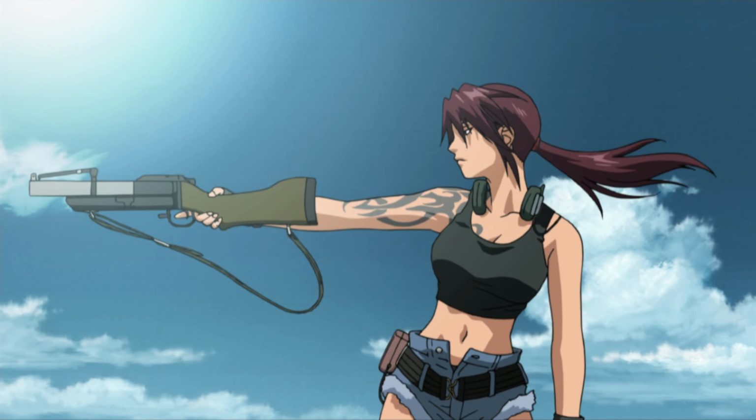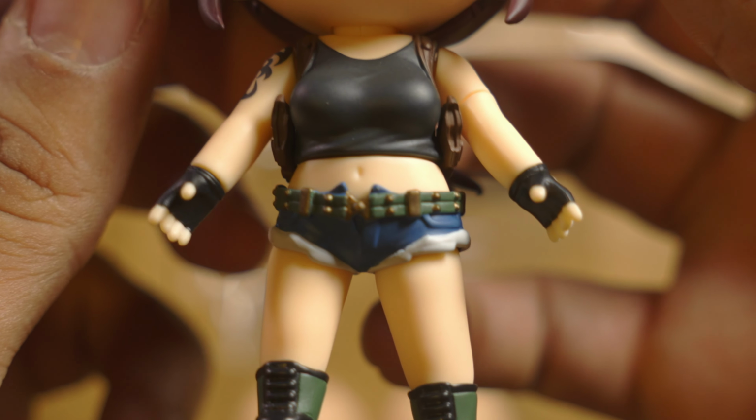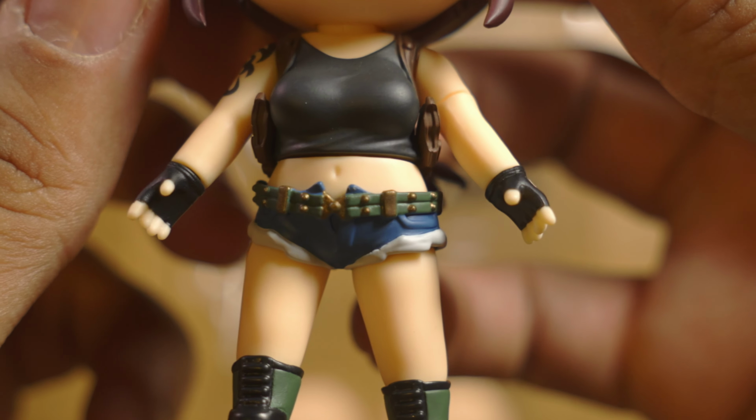So I was looking at pictures of Revy online. It's been a while since I've seen the anime. I needed a little refresher. Now I saw that her jean shorts were a little unbuttoned, and they actually included that aspect of her in this little tiny Nendo. So just that little attention to detail, I really do appreciate it. But overall, I think they did a pretty good job with the actual body itself.